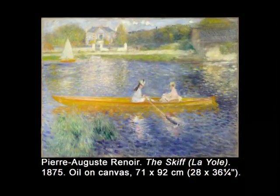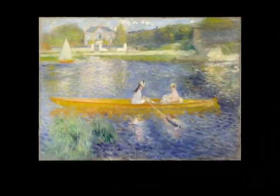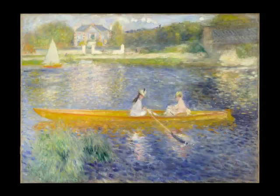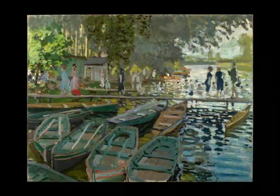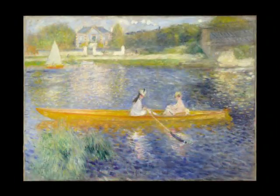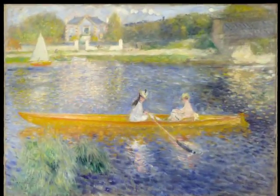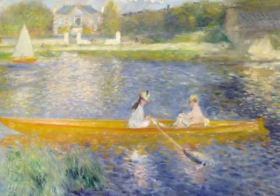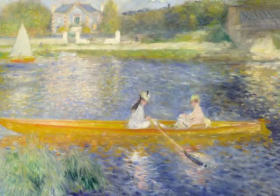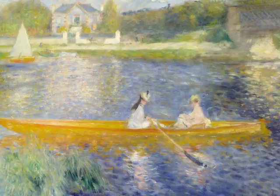The skiff, La Yole, from 1875, is another example of the Impressionist love of subjects about leisure and landscapes with water. The scene is likely on the Seine, and it conveys the shimmer of a warm summer day. We can compare this painting to Monet's Bathers from 1869. The overall tonality is lighter here, and Renoir's paint application, while in separate strokes, is certainly less aggressive than Monet's. It is the brightness of the color tones, some of them applied directly from tubes of commercially prepared paint that artists now used, that most draws our attention here.